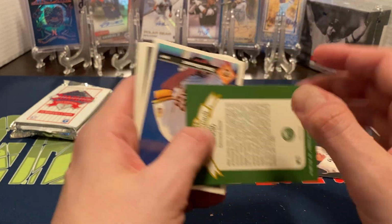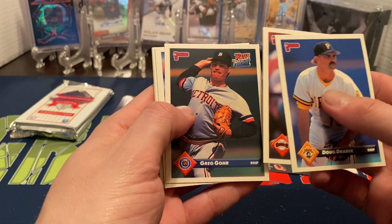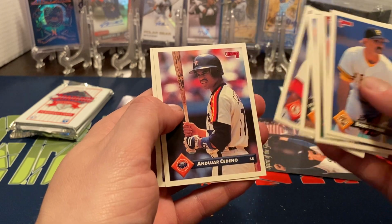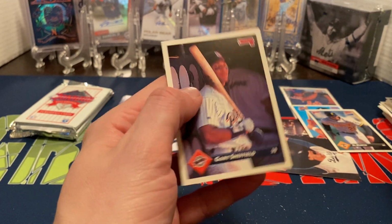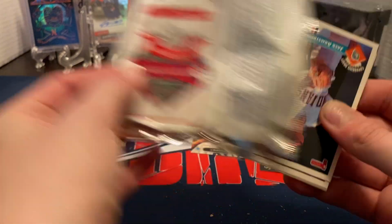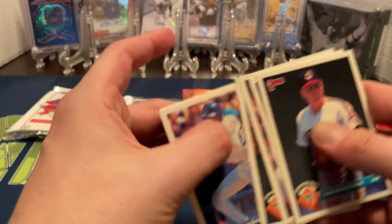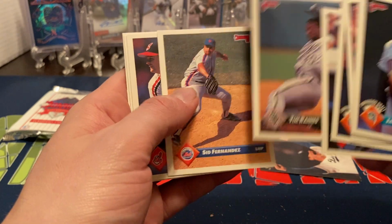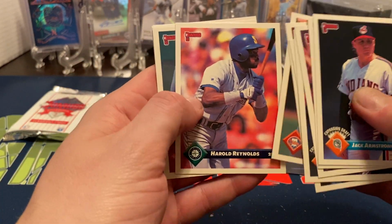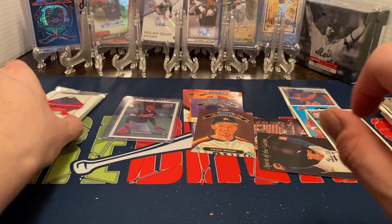Craig Biggio, Diamond Kings, though. Nice pulling that, so not bad. We were able to get four of these. Pretty pleased with that. Chris James, Greg Core, Mark Wohlers, Brett Barbary, Pete Incaviglia, Gerald Perry, Cedeno again, and another Sheffield. I think that's three of the Sheffields. All right, two packs left, home stretch. Can we get a fifth Diamond King is what I'm looking for. Jack Armstrong, Butch Henry, Fitzgerald, O'Donnell, Tom Goodwin, Tim Raines, Sid Fernandez, Steve Olin, Tommy Greene, Harold Reynolds, Milt Hill, Stan Belinda, Dwayne Henry, Danny Cox. So, all right, last pack.